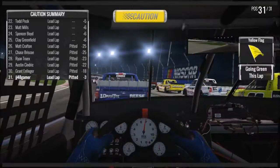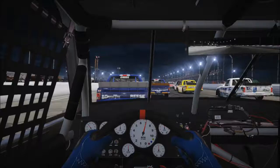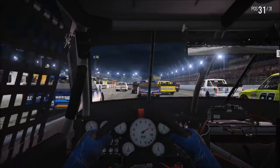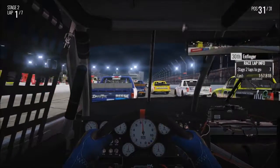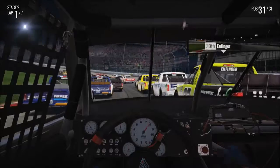Grant Enfinger at the last second. And we're going to now keep an eye on Crafton, Briscoe, Truex, Cindric, and Enfinger, because we're going to follow their pit strategy tonight. And I don't know about you, but Matt Crafton, Grant Enfinger, Ryan Truex, they're pretty good drivers, and they usually get a top 10, most of the time a top 5.